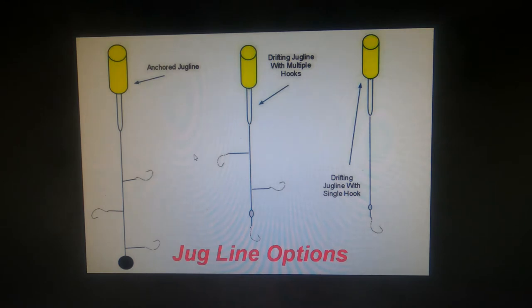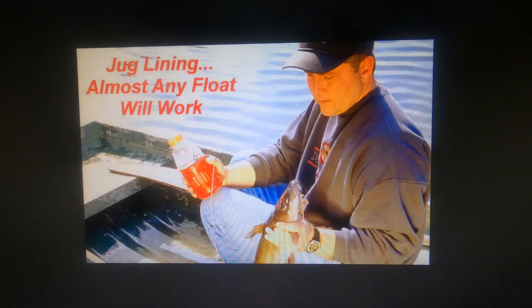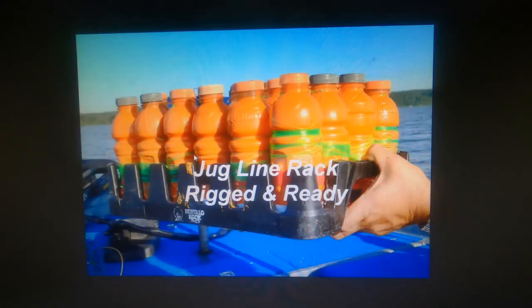Next on the list of rodless catfishing are jug lines. This diagram shows that you can rig them up with or without sinkers, using whatever length of line you need to get down to the desired depth. Now, traditional jugs have usually been plastic milk cartons, either half gallon or a gallon, but they can be any kind of a bottle or a piece of foam that will float and support the size catch you're liable to hook. Here's a rack set up with hooks, lines, and sinkers ready to be baited and tossed overboard.